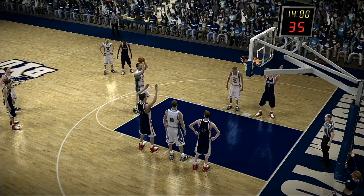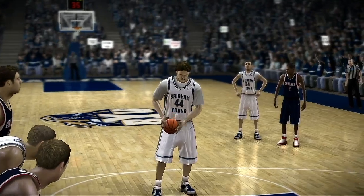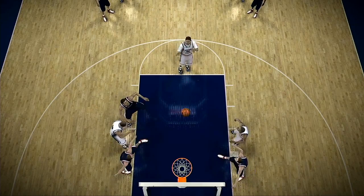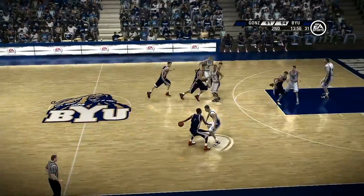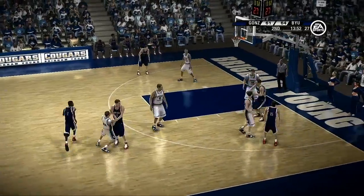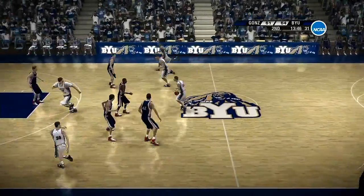And we'll go to the free throw line. Misses the first. Misses both of them. Perimeter. The students are all fired up and ready to do whatever's necessary to help their team win. Isn't it great, Brad?